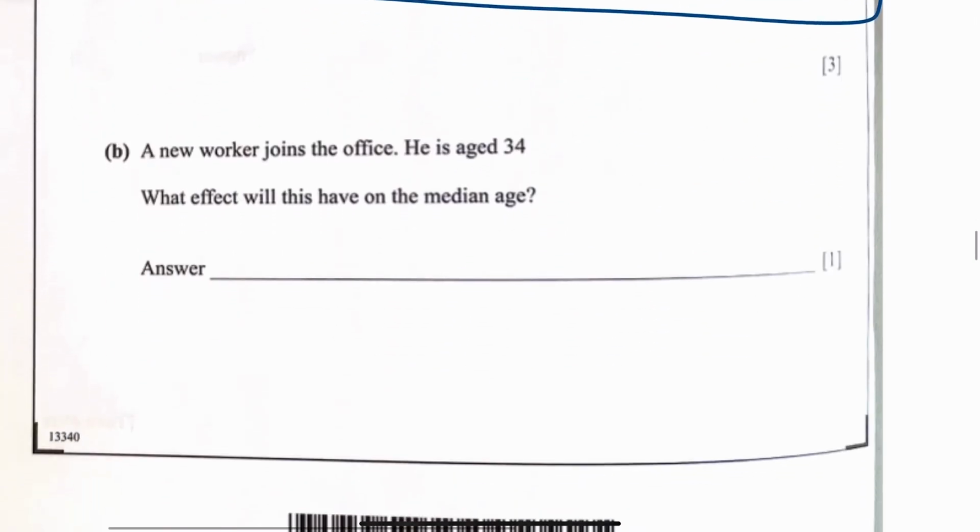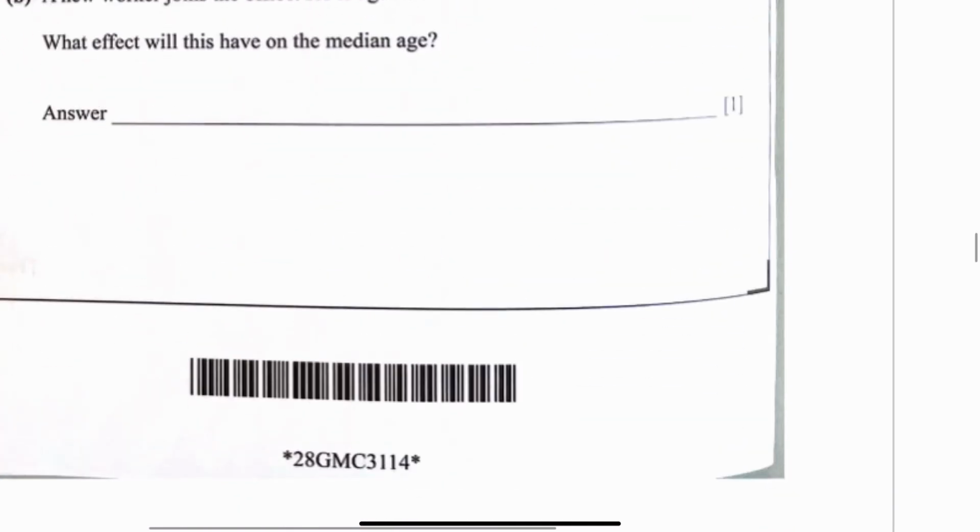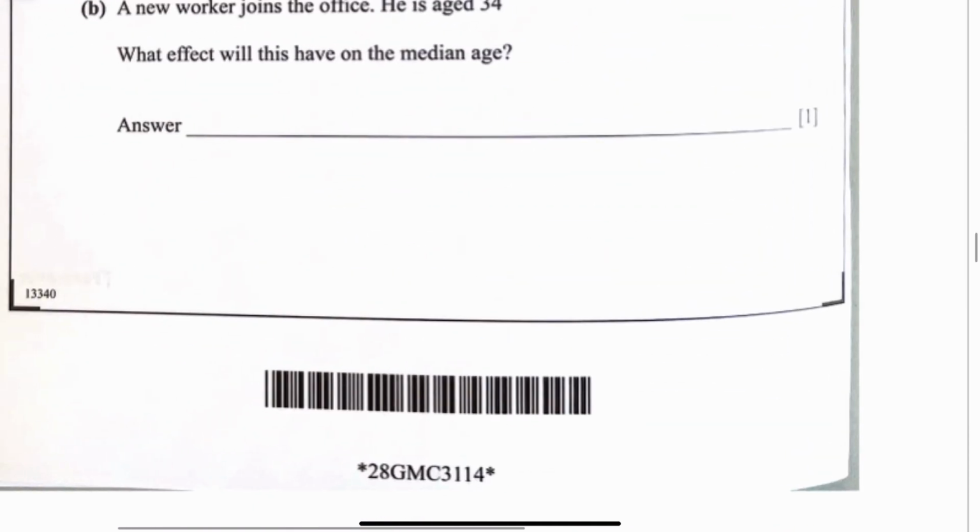It says a new worker joins the office. He is aged 34. What effect will this have on the median? So first of all, the way I would do this, I'd find the original median. So I'll just do a wee bit, our current median.